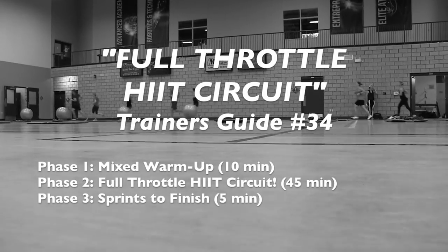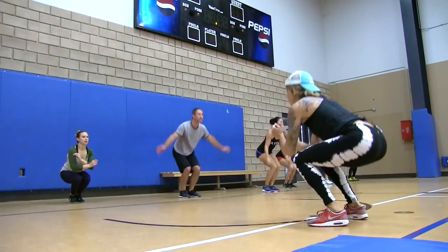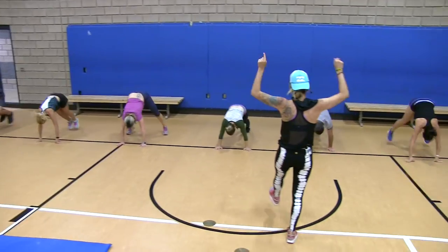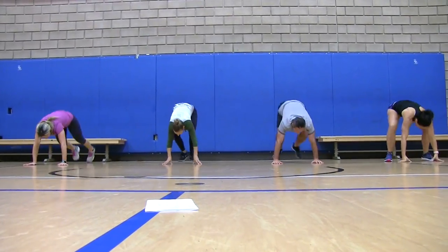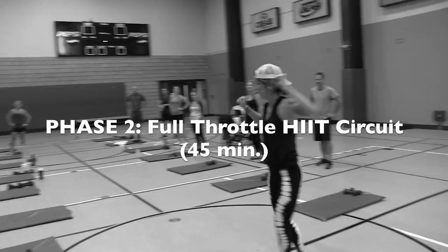This is the full throttle HIIT workout. I'm pulling out all the moves for this one, baby. We start with the warm-up, preparing us for this intense hour ahead. I stopped at nothing to make sure I truly delivered an energetic, powerful, fat-burning workout packed with drills.